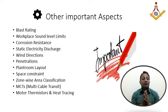Then let's come to corrosion resistance. What is corrosion resistance? It is nothing but the material selection which we need to do for offshore. We have already covered this briefly in the previous chapters, that since the atmosphere within the sea is very salty, it affects the material selection also. So as far as possible, the critical equipment which are mounted outdoors should either be marine painted and tested for a long time, or at least tested for 300 hours of continuous salt bath, marine painted, or it should be stainless steel.